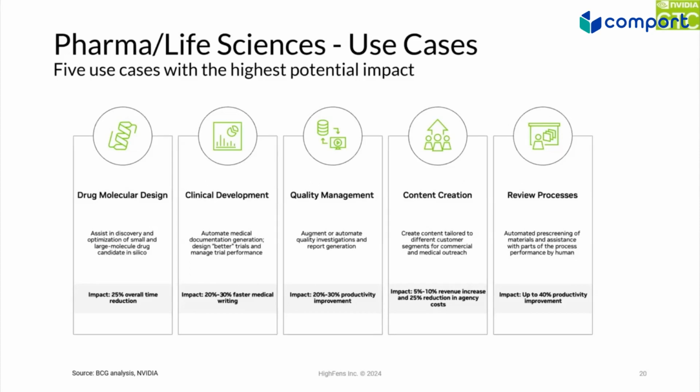A few others, clinical development, where they're using automation of documentation, quality control, where they have a 20 to 30% productivity improvement. Content creation, which is a very popular generative AI use case across all markets. And then a review process, for example, where they can gain up to 40% of productivity. It's interesting to see that a hardware company like NVIDIA is sticking its nose into the processes on how all those verticals are applying generative AI. And that simply indicates that the software drives the hardware. So we'll talk a little bit later in the presentation about that, but it's definitely a key factor.